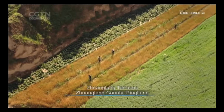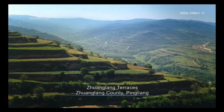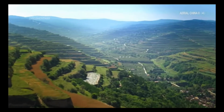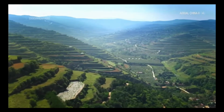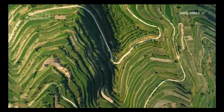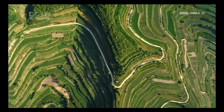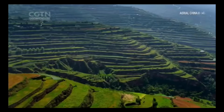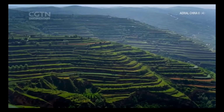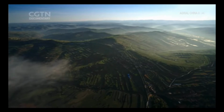There are many ways to preserve water and soil. Terracing is the method used by the people of Zhuanglong. Since 1964, the people here transformed hundreds of thousands of acres of hillside into terraces, preserving water and soil and creating a productive as well as beautiful landscape. In the process, removing enough soil to build a wall 1 meter tall and 1 meter wide, stretching 6.5 times round the entire planet.